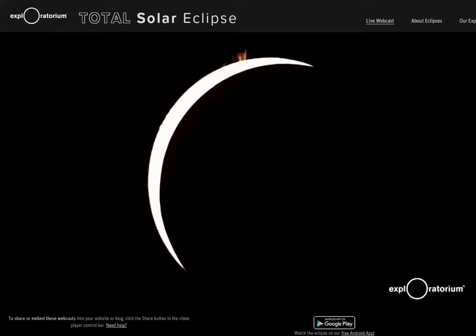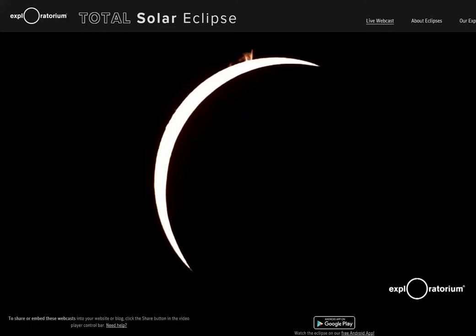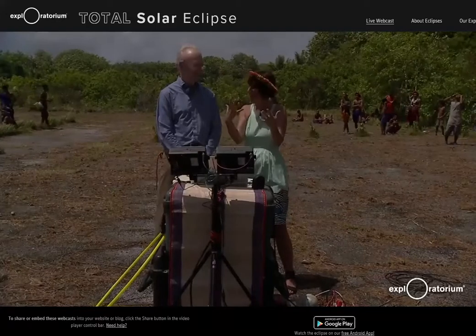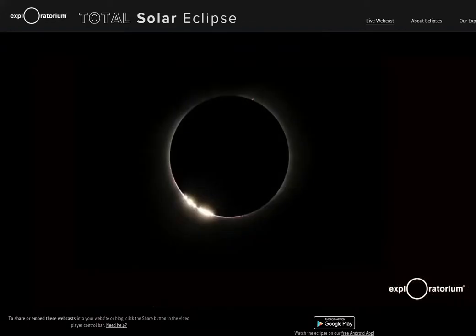But I want to backtrack just a minute about Bailey's beads. If we see them, we'll yell it out. What you're telling me is that there are little valleys and little divots on the edge of the moon, and that the light will leak through them, and we can see that? That's right. The light just shines through that gash on the edge of the moon, and you see the photosphere that makes these beautiful Bailey's beads.